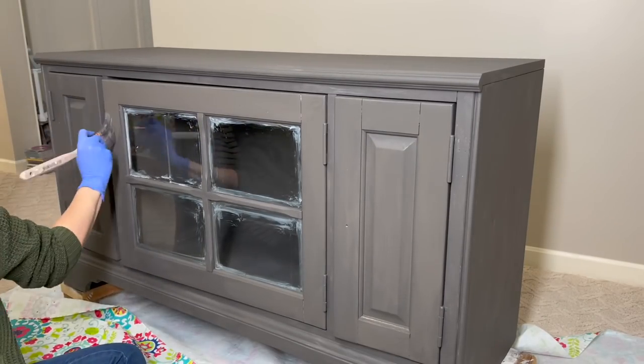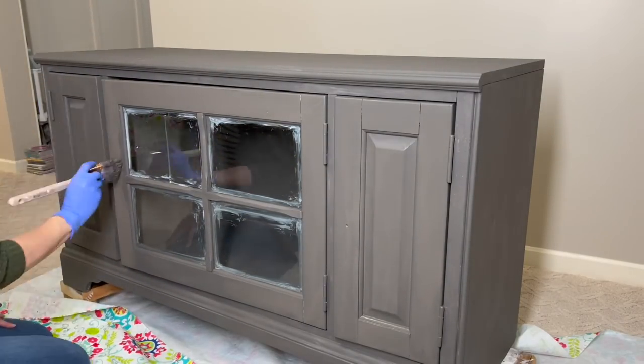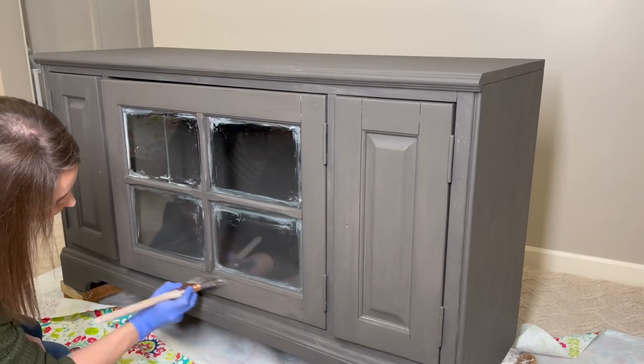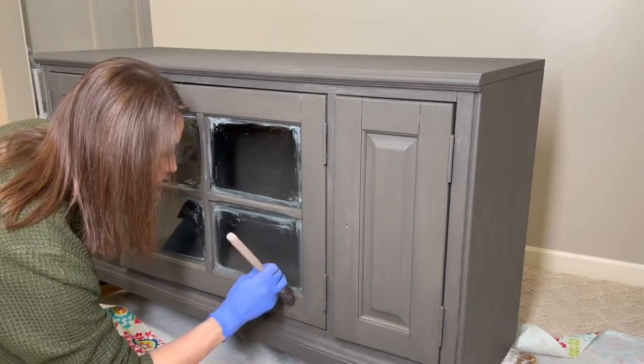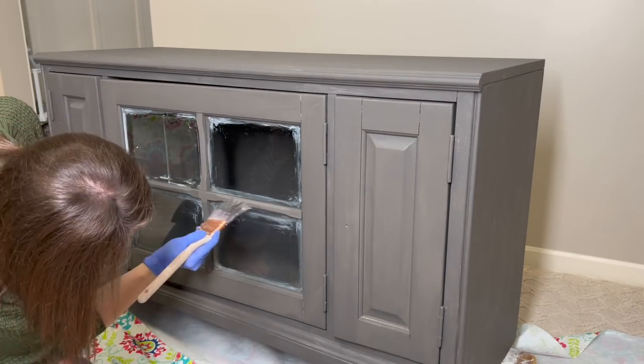So let's go ahead and finish up that second coat of Urban Bronze, and then we'll go ahead and move on to assembling a little accent table that will be going in our office as well.